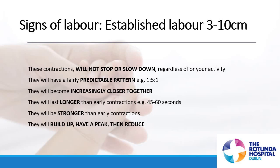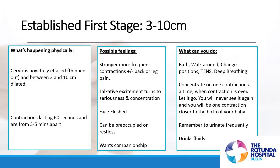Now, what's happening physically, how you might be feeling, and what you could be doing. In established labour, what's happening physically is that thinning is complete. If you remember from the previous video, irregular contractions are thinning the cervix, regular contractions are opening the cervix. So thinning has happened because these contractions are now regular, and opening is beginning. Typically your cervix is probably in and around the 3 centimetre mark, and then as the hours go on, for a first-time baby, we would expect that cervix to open at 1 centimetre an hour until you're 10 centimetres dilated. That's as open as you're going to be. Contractions are probably lasting about 60 seconds, somewhere between 3 and 5 minutes apart, like I just described.